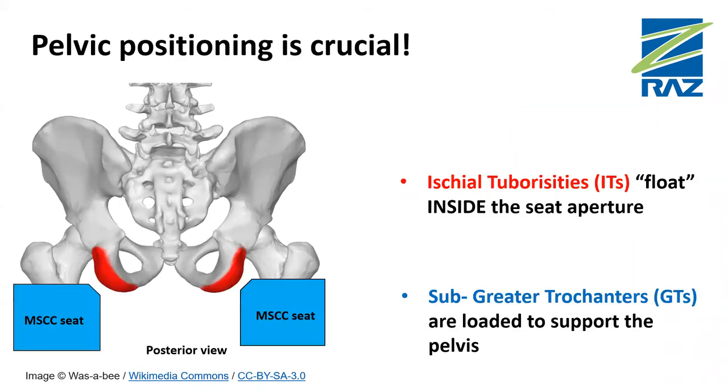And for our chairs, it means that our pelvic positioning becomes very, very crucial. What we need to do is make sure that the greater trochanters, the subgreater trochanters, are loaded. And generally, we want to see the ischial tuberosities free and floating inside the mobile shower commode chair seat, so within the aperture. So it does mean we have a fairly narrow range to play with in terms of getting the aperture the right size, because if we go too wide on the aperture, only part of the greater trochanters are supported and actually start rolling or forcing the person down into the seat. So it's really important that we get this right.